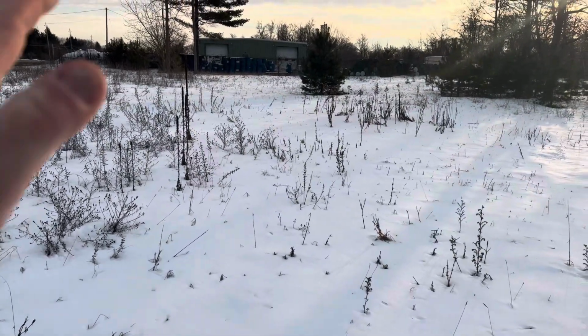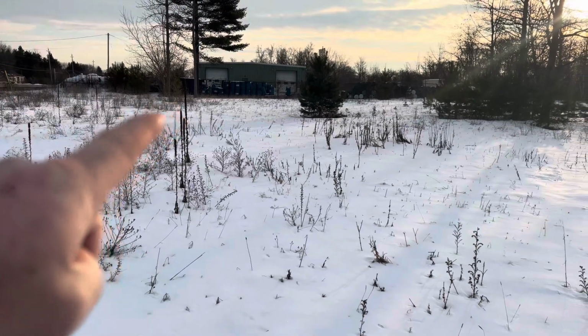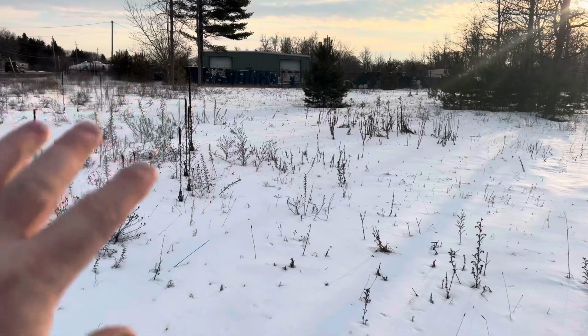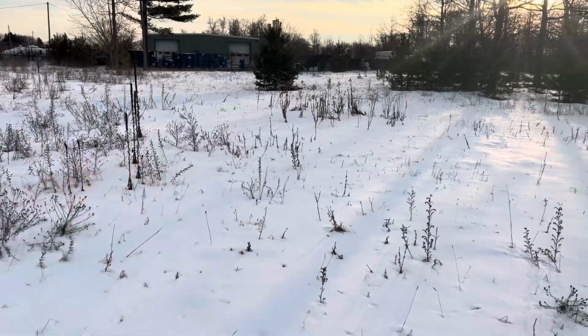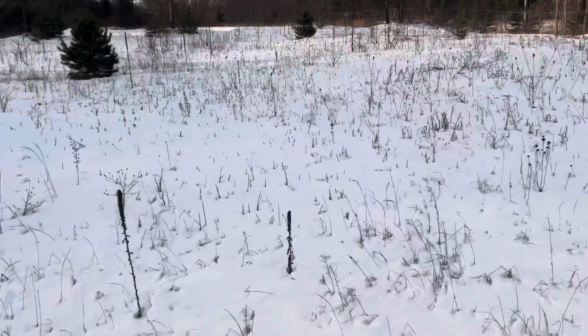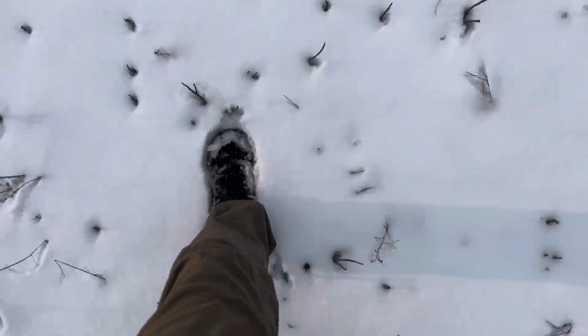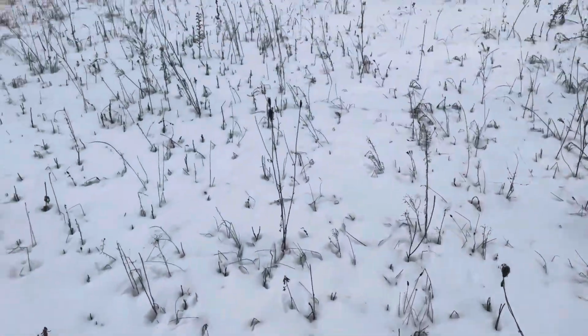I'm really pleased to be working with the landlord who owns the building right next to here. He has no desire to use this chunk of land. This has just been sitting here dormant for many years. However, I'm just going to work my way back here a little bit. Should have worn boots today. I'm a silly boy for wearing shoes in the snow.